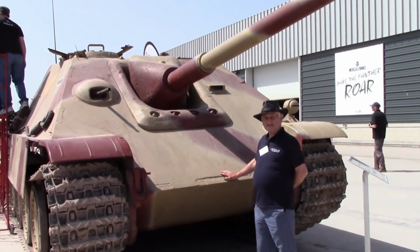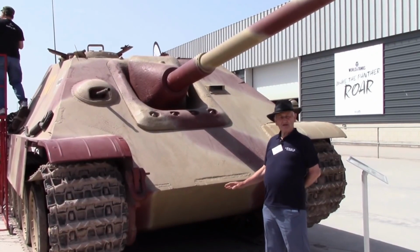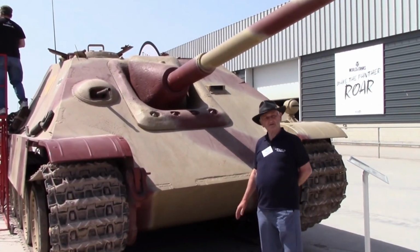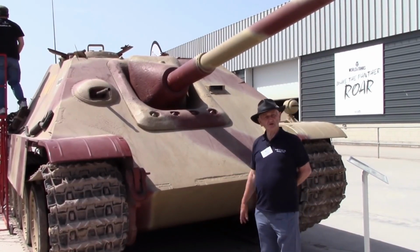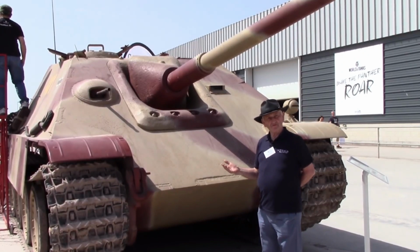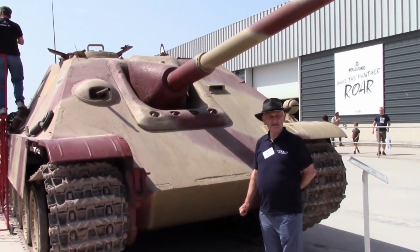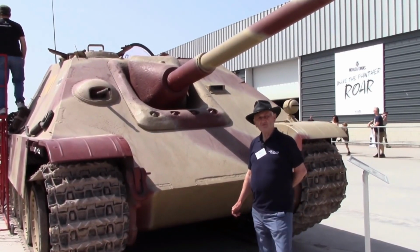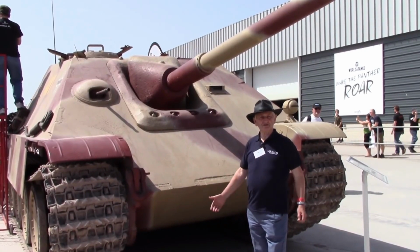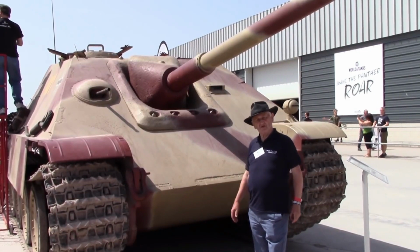So the vehicle itself was assembled by M&H in Hanover, and it was one of the last Jagdpanthers issued to the Heereszeugamt, that's the ordnance depot, in March of '45. It was issued then from the Heereszeugamt to the 116th Panzer Division. You can read about the history, the breakout from the Ruhr pocket. It was one of the vehicles involved in that.